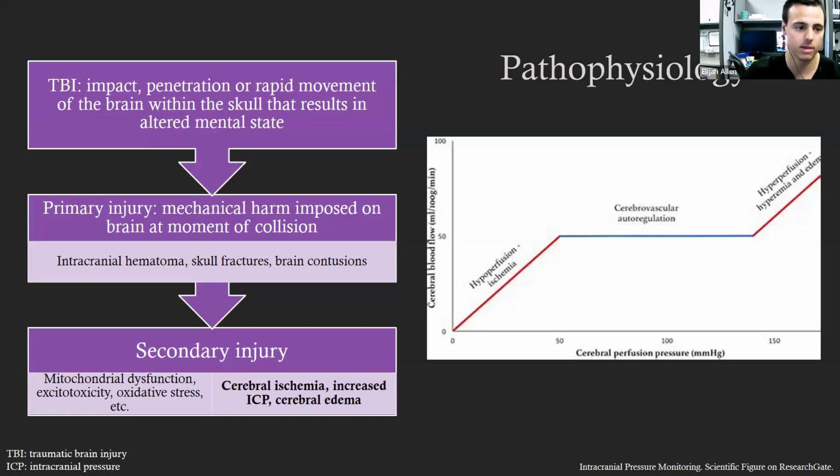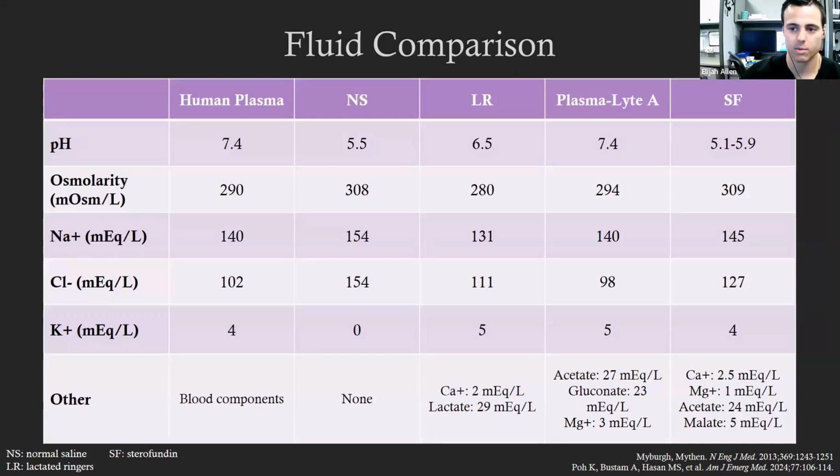And the goal in a TBI is to prevent hypoperfusion, which can worsen that cerebral ischemia, while also preventing hyperperfusion, which could worsen an intracranial bleed or that cerebral edema. And one of our goals of therapy in treating patients with TBI is to help maintain this process through the use of fluid resuscitation, fluid maintenance, and hyperosmolar solutions. And this is just a quick table giving a variety of fluids that we can use in our fluid maintenance and our fluid resuscitation.